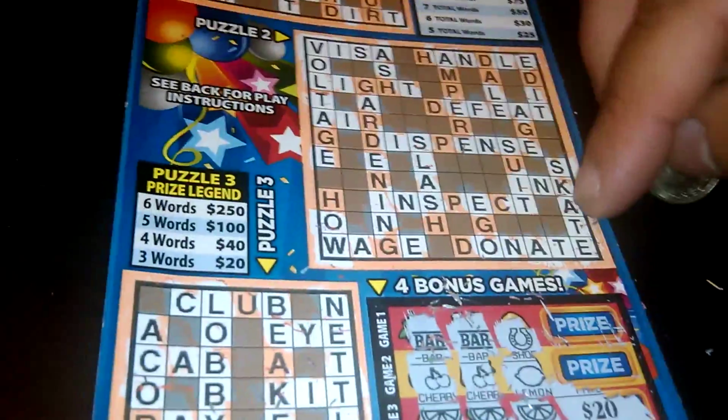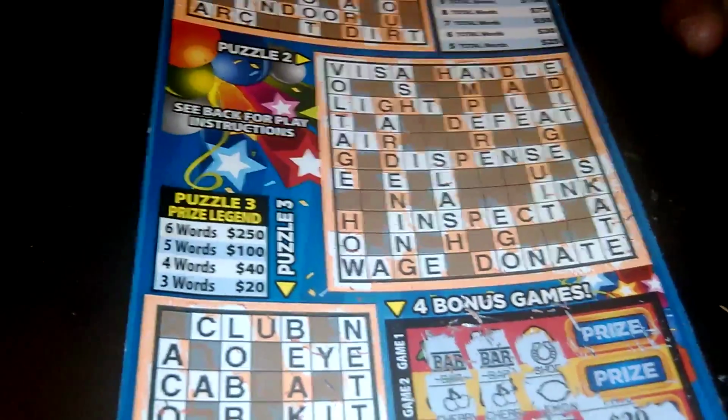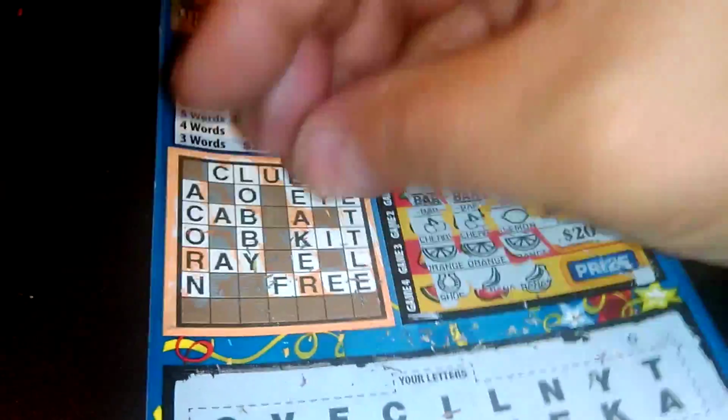Ink, skate, that's two words. Visa, that's three words. Folks, we'll get back to this one. I think it's $150. Oh, wait a minute. There's an A here. You check it out, okay? Later.